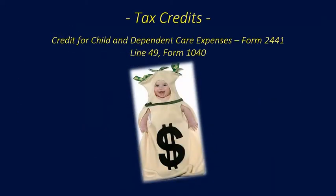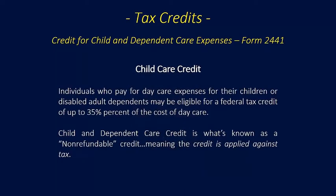The credit for child and dependent care expenses is calculated on Form 2441 and ends up on line 49 of the Form 1040. Individuals who pay for daycare expenses for their children or disabled adult dependents may be eligible for a federal tax credit of up to 35% of the cost of the daycare. Child and dependent care credit is what's known as a non-refundable credit, meaning that the credit is applied against tax.